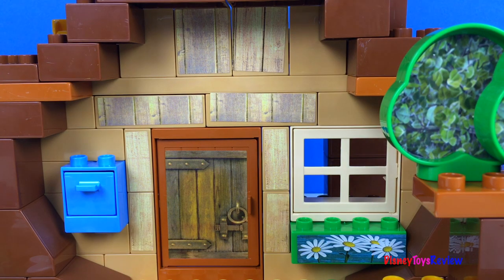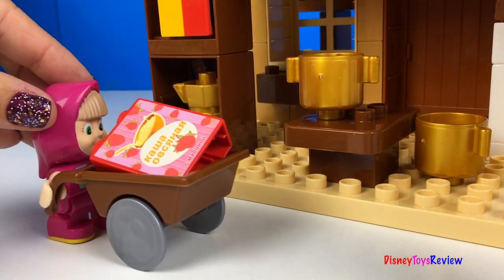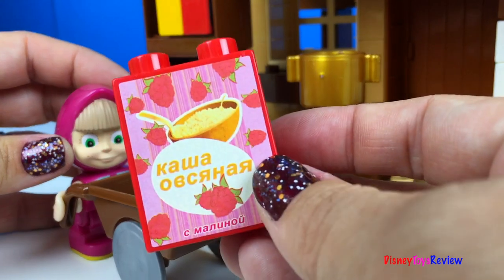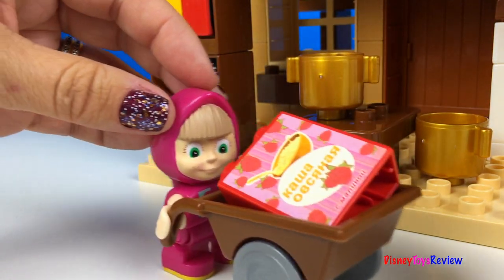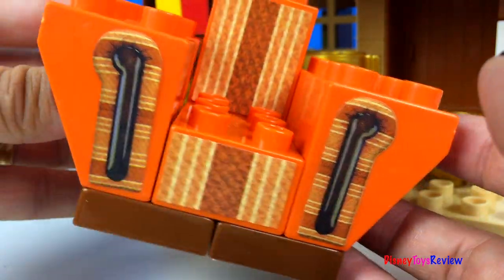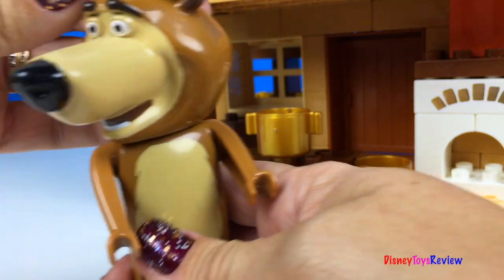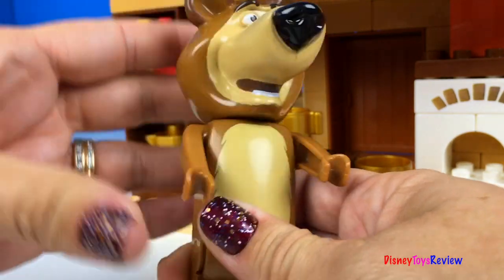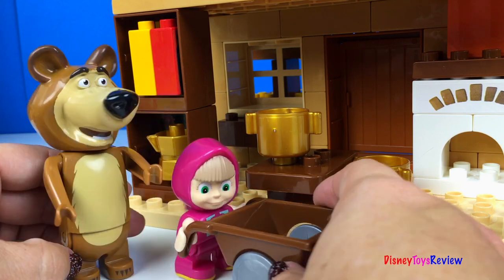Wow, Bear's house is really cool. Let's take a closer look. Masha has a wheelbarrow. She has some cereal inside. Here's Bear's chair. It's really big and comfortable. And here's Bear. You can see he's lots taller than Masha, just like in the TV show.